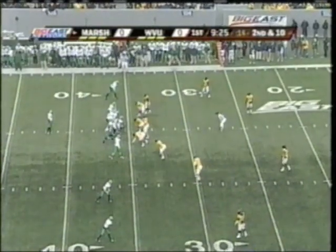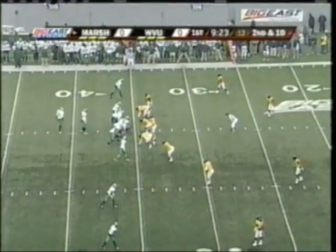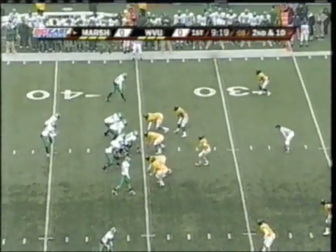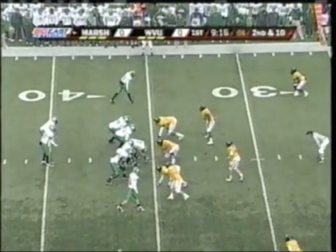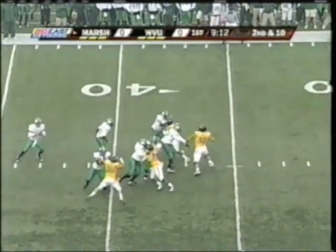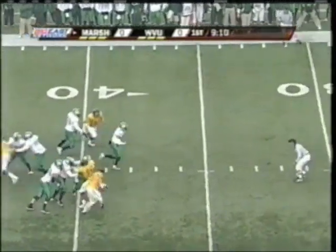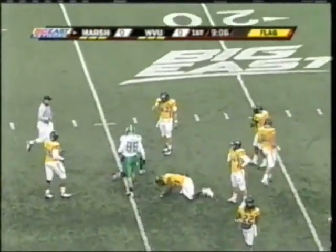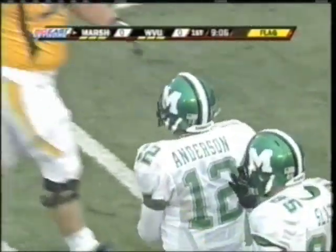Ball at the 35 of West Virginia. Marshall on the move early on. 9:22 to play in the opening quarter. Flag comes out. It's going to be offside against West Virginia. Anderson takes off with the football and dives for a first down near the 25-yard line.